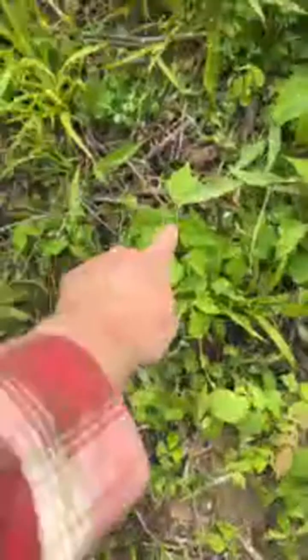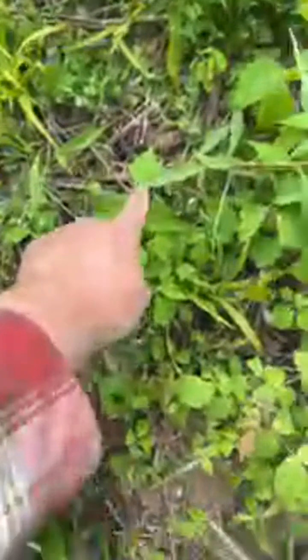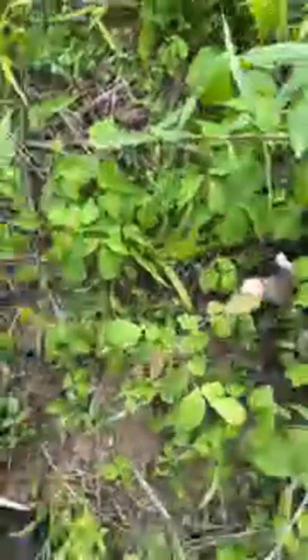There's some poison ivy along the way in here, so probably don't come down here. This one's poison ivy, if you're not familiar with it. It's got three leaflets, often a little bit of red coloration right where they join together, and it's a vine. It's a very common plant. If you get off the beaten path at all around here, it's a very common thing to find.